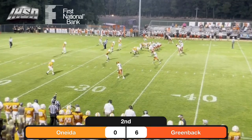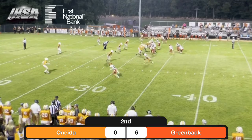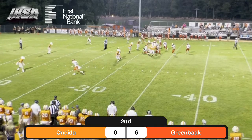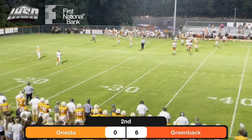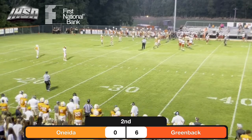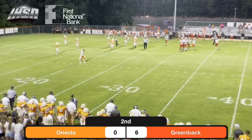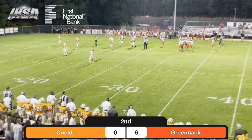So now Franklin will work from the shotgun. Silver to his left, Clifford to his right. Here's the snap, a little bit low. Franklin fakes the give, now rolls right, throws it up there for Silver, who stays in bounds and is able to scoot forward. Or now they're saying he stepped out at the 20. So he's going to pick up about 7, close to 8 yards, and gets out of bounds to stop the clock inside a minute. It'll be 2nd down and 3 at the Oneida 24.